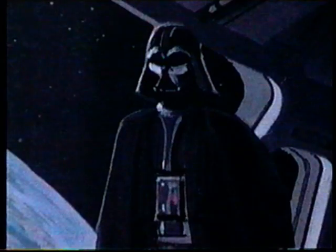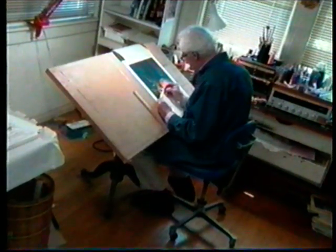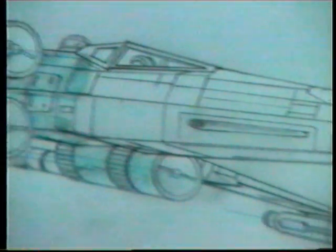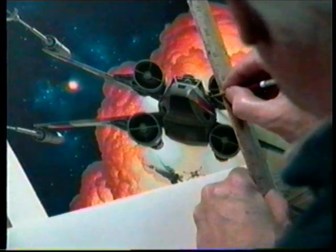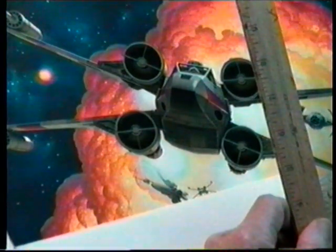It had a sort of wolf-like turned down nose, and I put some slots in this breathing opening that would look sort of like teeth. I made a painting showing the two fighters over the Death Star, and I sort of streamlined it a little bit more and gave it a little more of a sport car feeling, a fighter plane feeling that I liked.